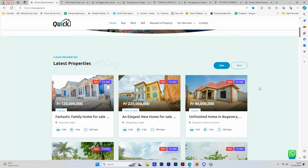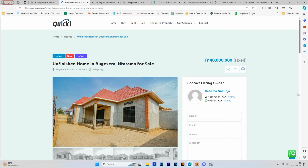The reason why I'm bringing this property is, one, the price is really low, and two, it's in a nice area, and three, the home is not finished, so you can finish it with your own touch, which is also an interesting future. You know, some people just want to have the paint of their choice, the choice of tiles. This is a property for you.